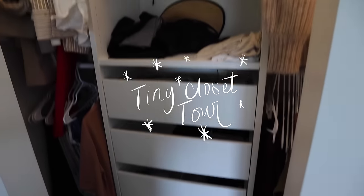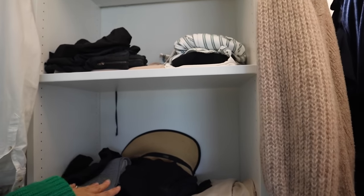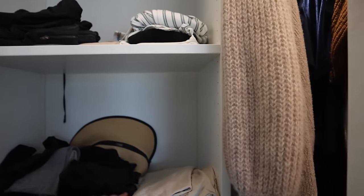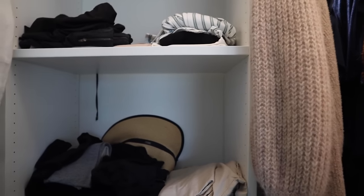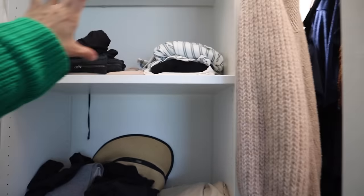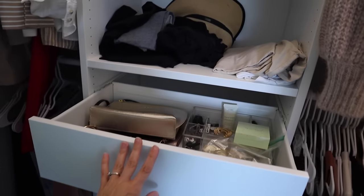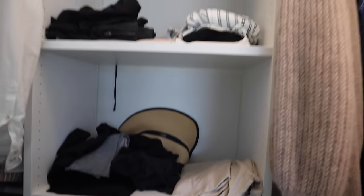I wanna just revamp my tiny closet today, add in some more practical storage solutions, and really go through my entire wardrobe to declutter. Let's take you on a little tour. Here it is. Honestly, it's not too messy. Although these shelves always look pretty messy because if I don't perfectly put things back, there's no hiding it. And so one of the first things I need to do is actually add two more pull-out drawers right here that I just picked up from IKEA so that we can hide things away a little better.